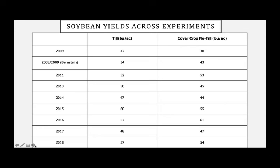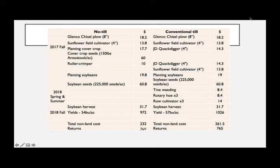Looking at the economics of the system, this outlines some of the different costs. No-till right now, we are still seeing a little bit of a yield drag in this example. It can vary, so there's a 3 bushel an acre difference. These are some real numbers from our research station. We're looking at costs of cultivating versus the cost of the cover crop seed and planting the cover crop. The returns right now are a bit less, about $25 per acre less on the no-till, and a lot of that is due to the cover crop seed cost that's bringing it down.